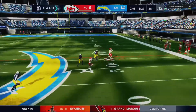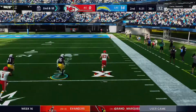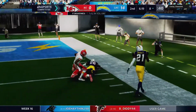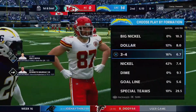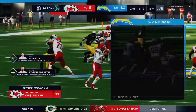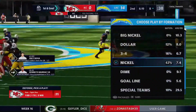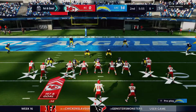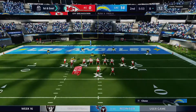Shotgun snap to Mahomes. Complete. The tight end Kelce. Pass for 20. And he's finally out of bounds, but he's taken it all the way down to the 8. Mahomes finding his tight end Kelce for a big one. 54 yards. First and goal, and they've got to be thinking a chance to get right back into this football game.